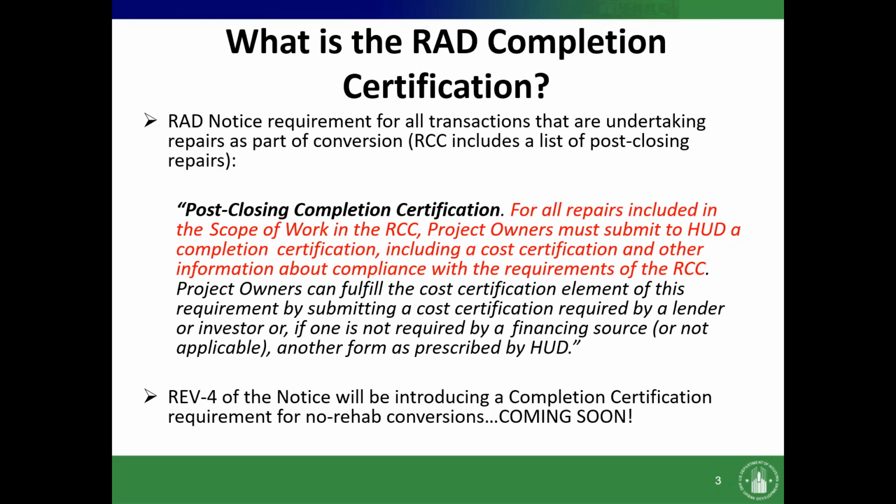What is the RAD Completion Certification? The RAD notice requirement for all transactions that are undertaking repairs as part of conversion. The RCC includes a list of post-closing repairs. For all repairs included in the scope of work in the RCC, project owners must submit to HUD a completion certification, including a cost certification and other information about compliance with the requirements of the RCC.